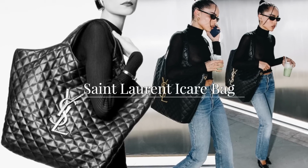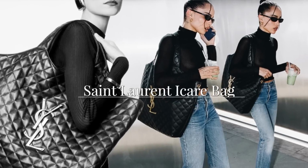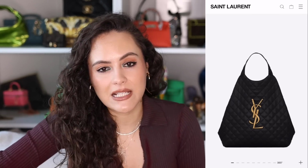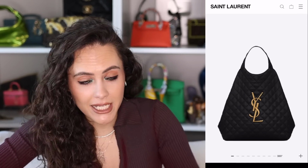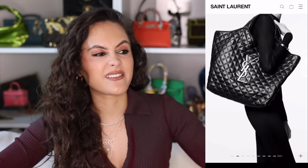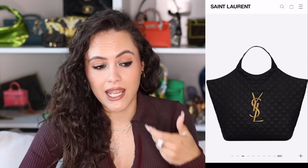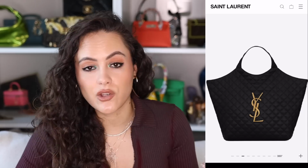The Saint Laurent Icare bag, BBE, Big Bag Energy, to its core. And again, I've gone on and on about this bag. You know I like this bag. I think this is a great bag. If you are looking for a big bag that you can throw your life in and swing over your shoulder, that is obviously trendy, all leather, Saint Laurent, this is the one for you.